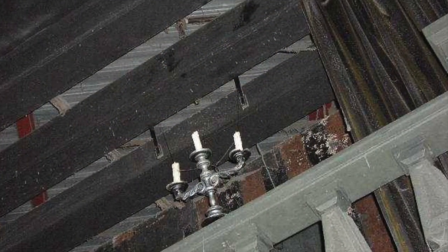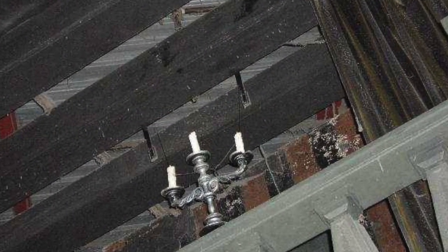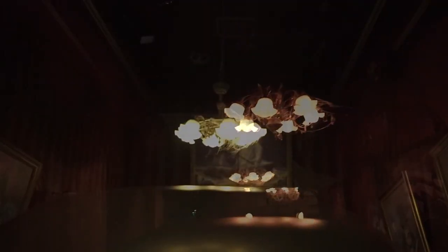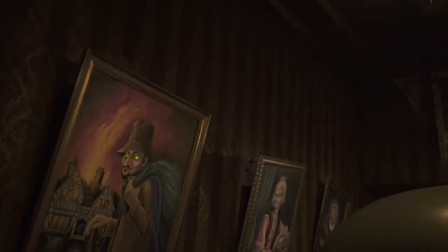A candelabra floats in a balcony, and after that, you experience a thunderstorm that brightens the hallway with almost the same portraits from the Disneyland version. But before 2007, this used to be an original room that is now only found at Tokyo Disneyland, with 11 sinister portraits that followed you with their eyes as you passed.